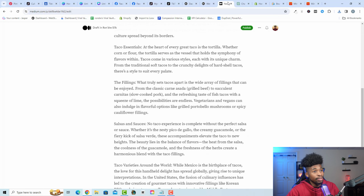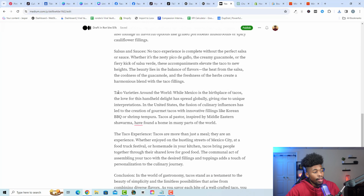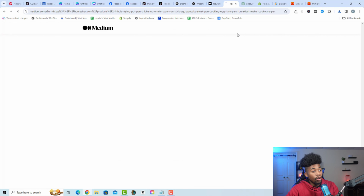And let's not forget our link, because we need our link since we want to get paid. So get the link, come back over to Medium, and let's say you wanted to have this as a link. Just highlight this, and then right here we've got a chain icon, hit that, copy it in, and then hit enter. As you can see, it's your link right here. So when somebody clicks on it, it takes them to your store, whatever link you have.